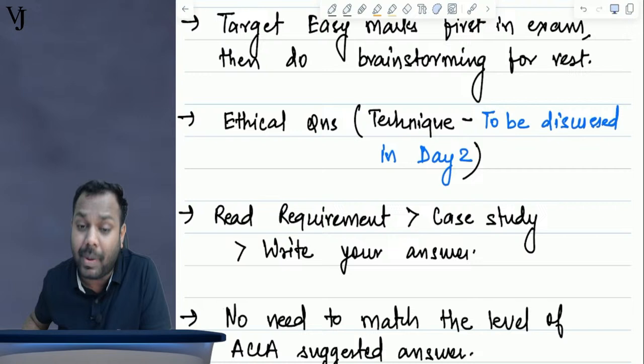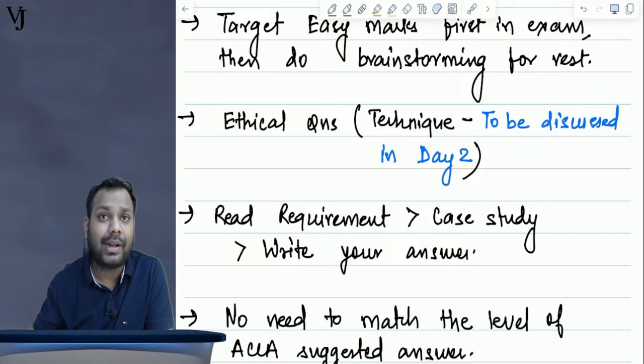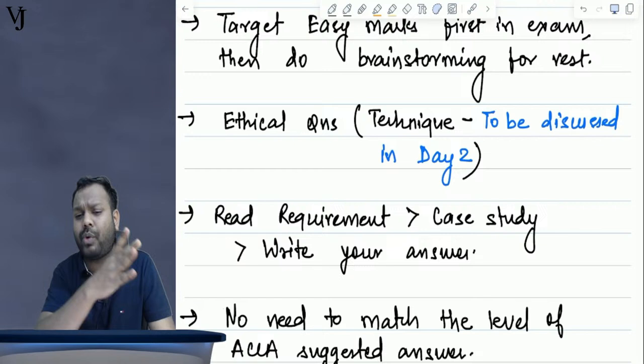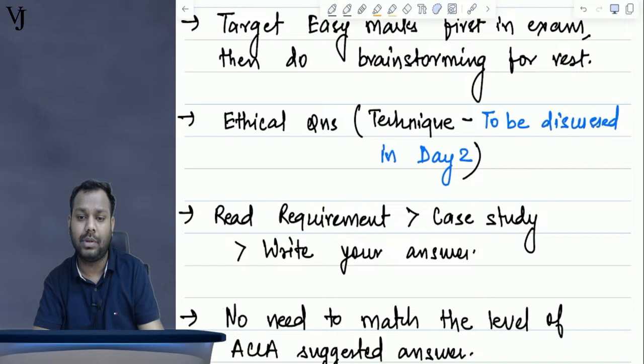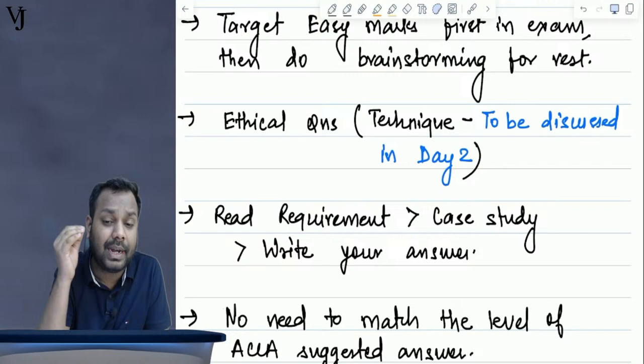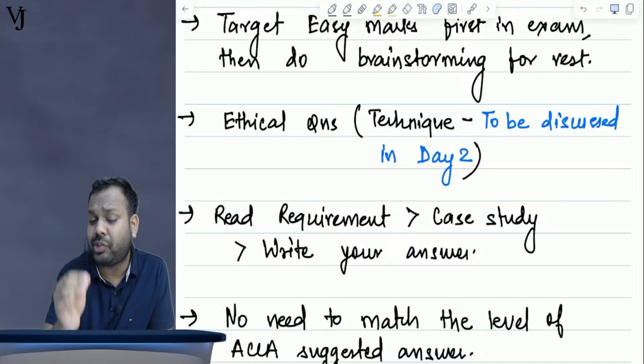There is a wrong notion in the mind of the students that I have to write a very long answer in ethics. No, my dear friend, you are not required to write a long answer in ethics. You are just required to write 10 points for 10 marks. That's all. You might be considering ethics a difficult topic, but it is not. It is one of the easiest topics. You just need to know the approach to write the answer. That's all, nothing else.